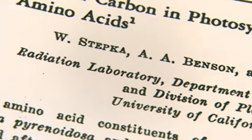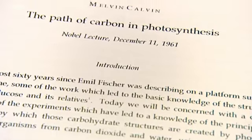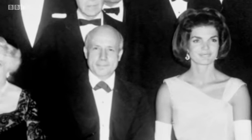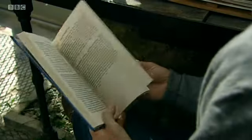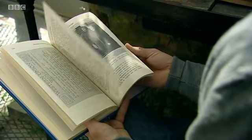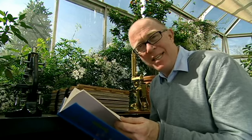To begin with, both men are credited for their work on photosynthesis. Now, only one name takes center stage. The passing of the years did little to soften Calvin's approach to his colleague. This is Melvin Calvin's autobiography, and it tells the story of how he and his team unlocked the secrets of photosynthesis. It was published 30 years after he was awarded the Nobel Prize. And in all 175 pages, there is no mention of Andrew Benson, not once. It's as though he never existed.